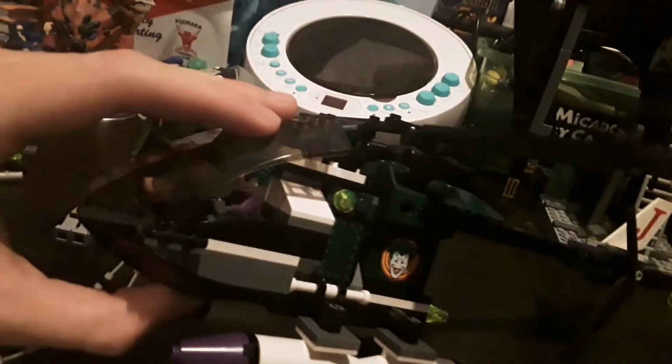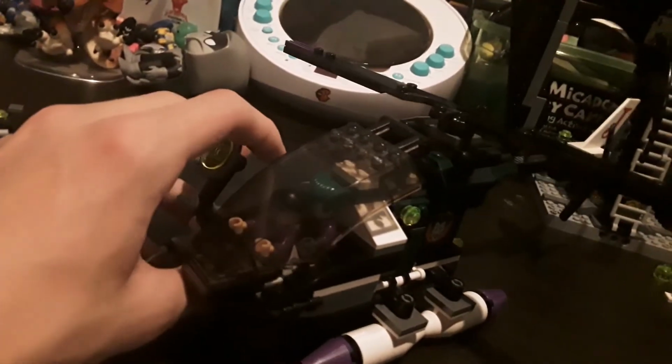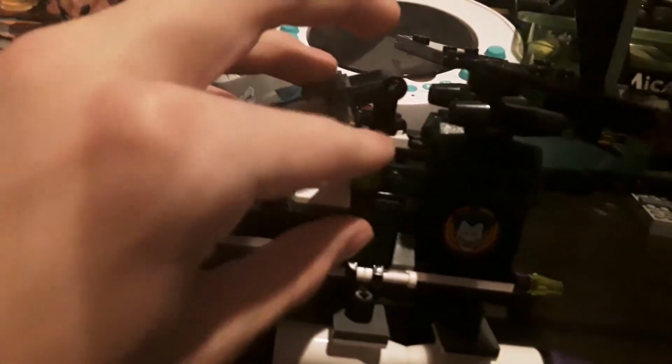I should also mention that there's a sticker below here, which, in a box, it actually doesn't have that one for some reason. There's two Joker stickers there. Is that all the stickers? Oh yes, and there's these here. I wish it didn't have stickers, but okay.